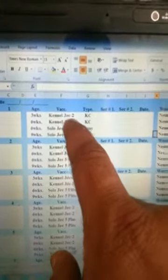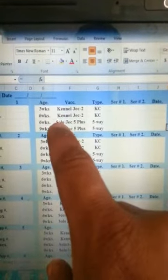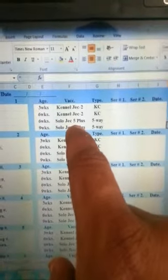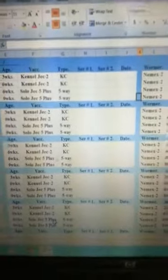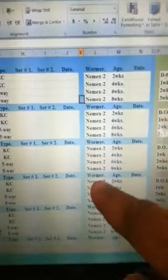What we do here is these are the vaccines that the pups get. This is kennel cough here, Borrelia, parainfluenza. We protect against that there. We do that at 3 weeks, 6 weeks, and then we go to the first 5-way vaccine, the Soloject 5 Plus. We start that at 6 weeks and 9 weeks. And then if we keep the pups longer than 9 weeks, we add a line there. Here we got our worming. We use Nemex 2 a lot.